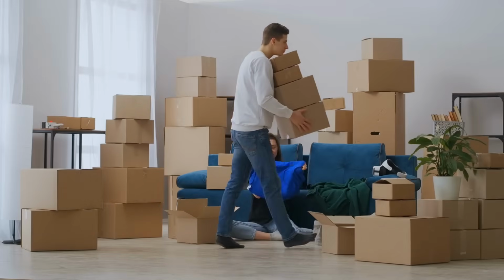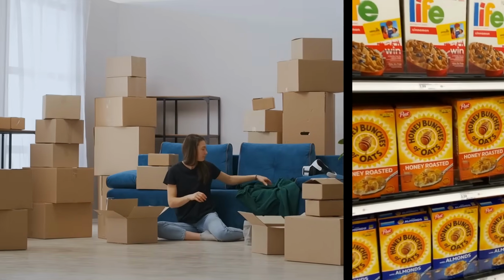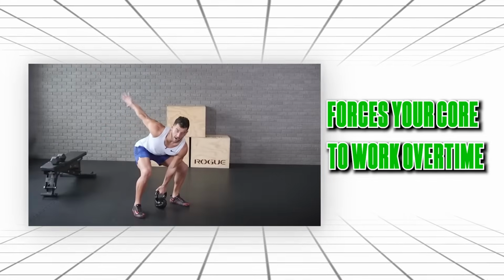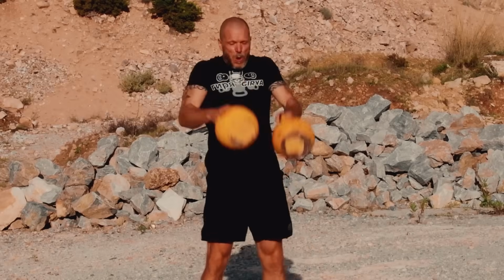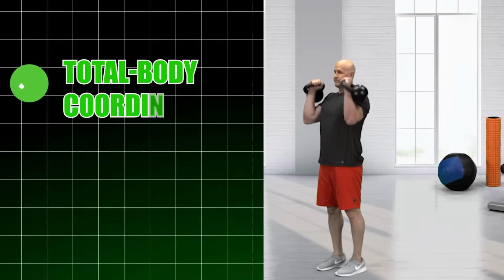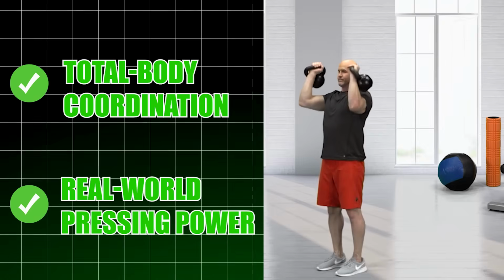This is the strength you need when you're helping move furniture, placing heavy items on high shelves, or maintaining that athletic overhead mobility that keeps you feeling young and capable. The single-arm nature forces your core to work overtime to prevent your body from leaning, creating incredible functional strength. Unlike machine presses that stabilize the weight for you, kettlebell presses demand total body coordination and build real-world pressing power.